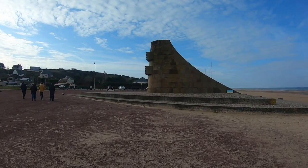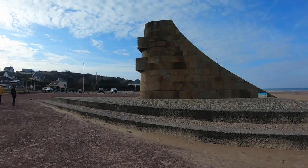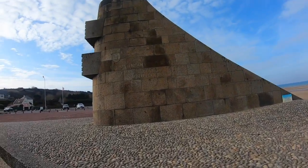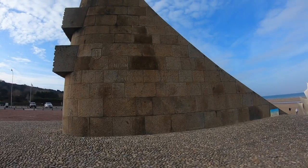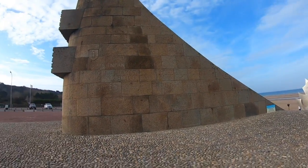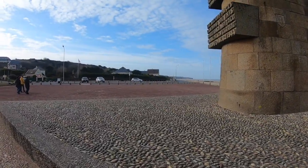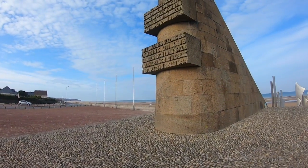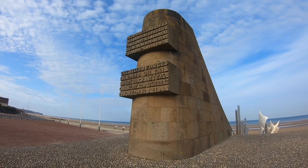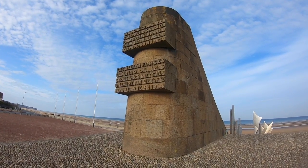First U.S. Infantry Division. No mission too difficult. No sacrifice too great. Duty first. Forged, Omaha Beach. At dawn, 6 June. That's pretty crazy. The Allied forces landing on this shore, which they call Omaha Beach, liberated Europe, June 6, 1944.